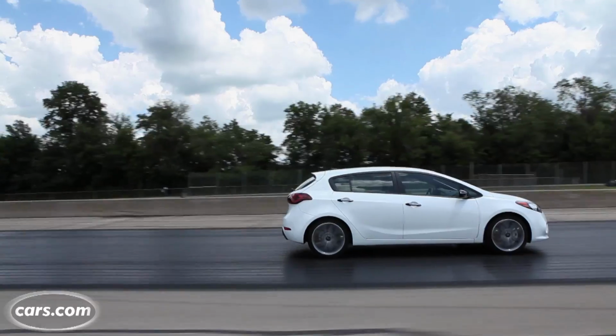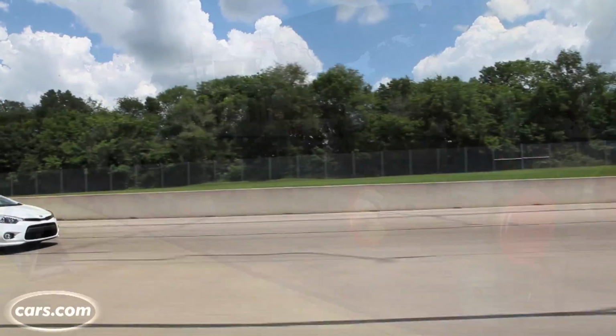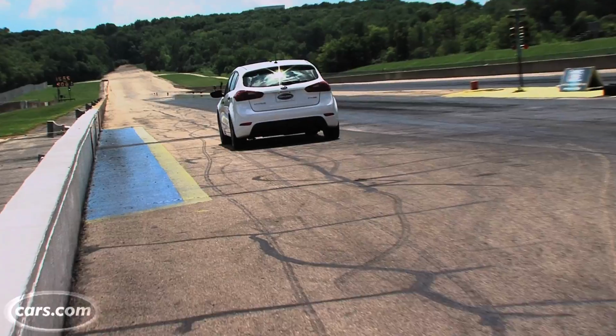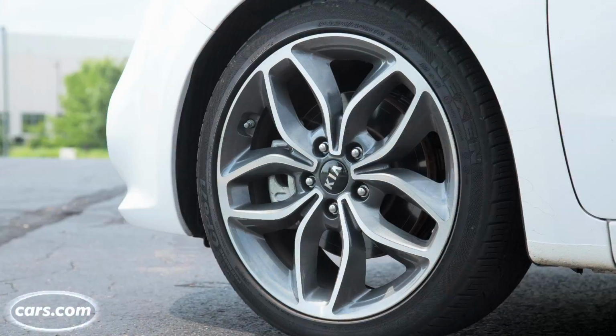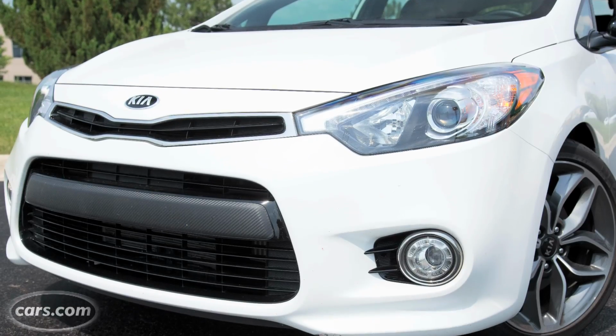In fourth place, just 2 points behind the Fiesta, was the 2014 Kia Forte5 SX. Just a few years ago, we wouldn't have dreamed of putting a Kia on a racetrack, and that it didn't embarrass itself is alone a victory. Its suspension is surprisingly capable, and it looks the part with 18-inch wheels, dual tailpipes, and blackened exterior trim.